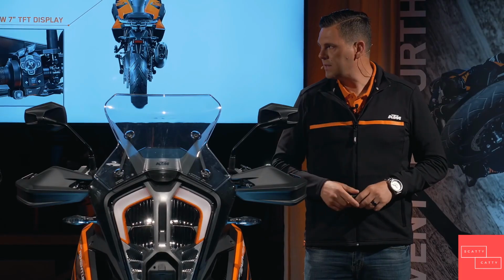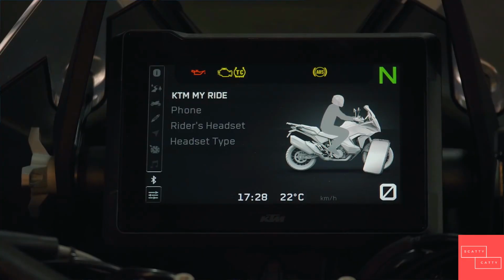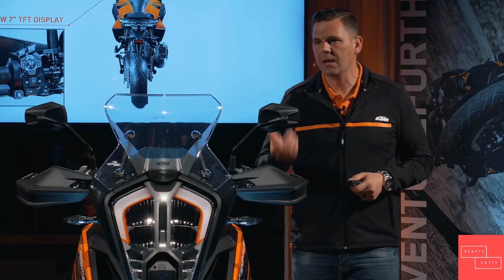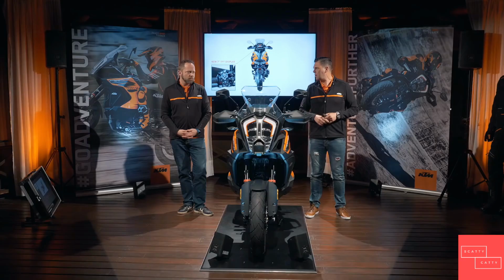We also have a new connectivity unit, which means faster pairing with cell phones. So we have a KTM MyRide, which is basically navigation. You can listen to music, a playlist, you can answer incoming calls, and that new connectivity unit just means a lot faster pairing and a lot more stable.